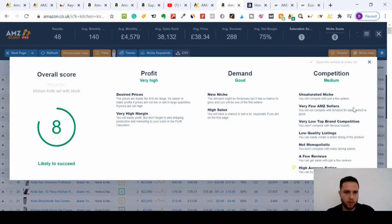If you look at this, an 8 out of 10, so the profits are very high in this niche. The price ranges from $15 to $40, easy to make profits, easy to sell in large quantities, and the margins on these profits are very high. It's also a new niche, which means the demand has a chance to grow, and you will be one of the first sellers if you're stocking these types of products. High sales, there's a real high chance everyone needs kitchen knives.